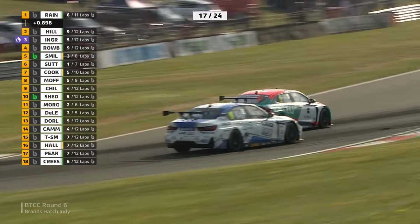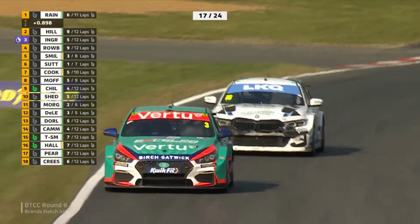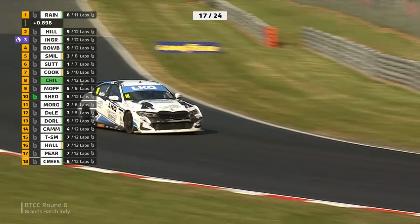Brilliant fight this going on. It is for 8th place, and the Hyundai now goes ahead of the, how can we describe this, battle-scarred BMW.